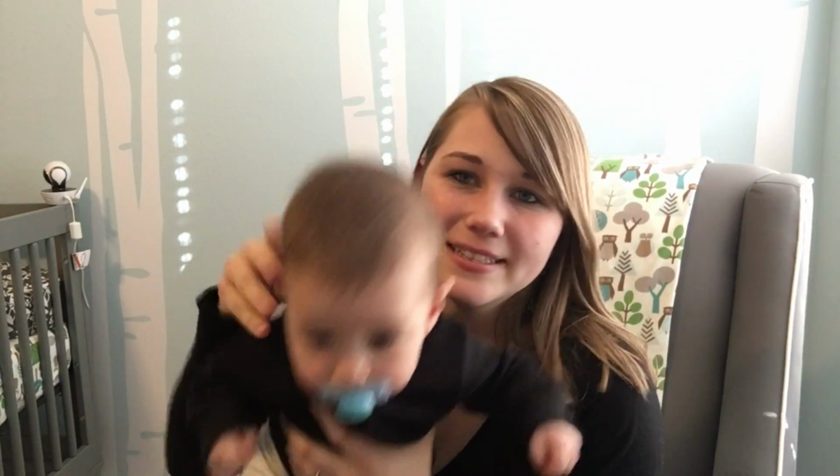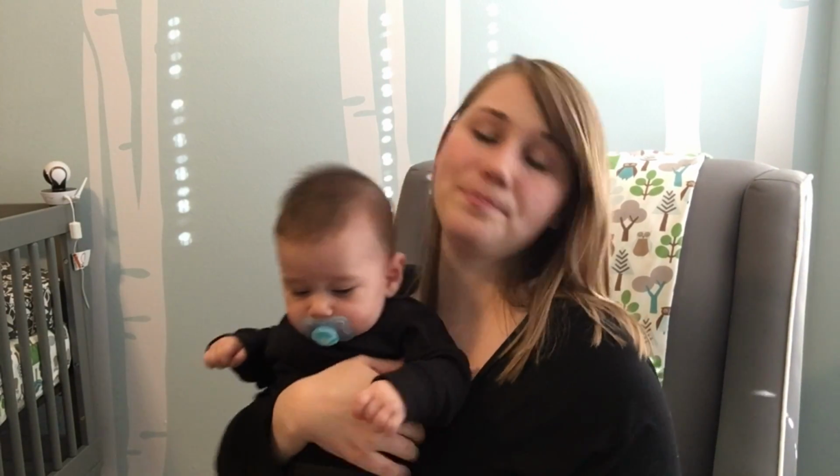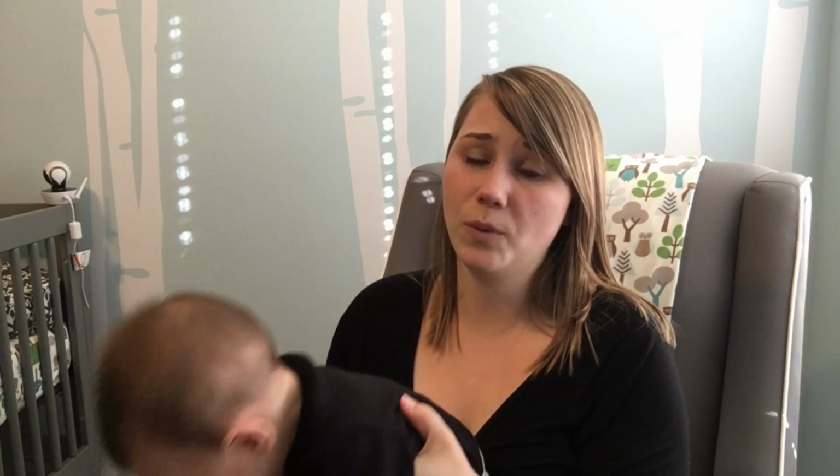Look at his fuzzy, fuzzy hair. So I'm going to be doing Milo's 6-month update today. He's actually going to be 7 months old here in 11 days, so he's closer to 7 months at the moment than 6 months. I did his 5-month update late as well.